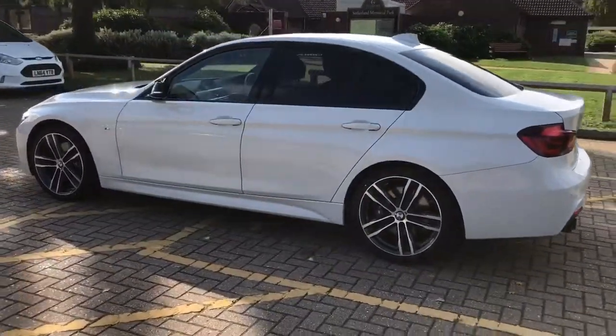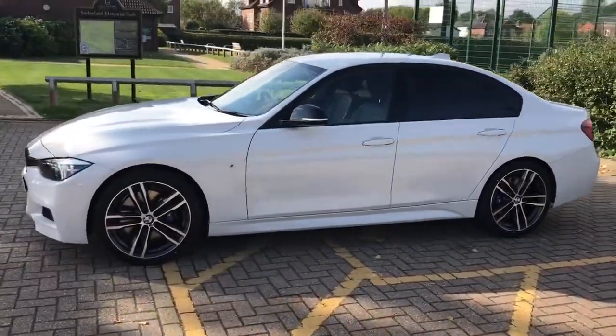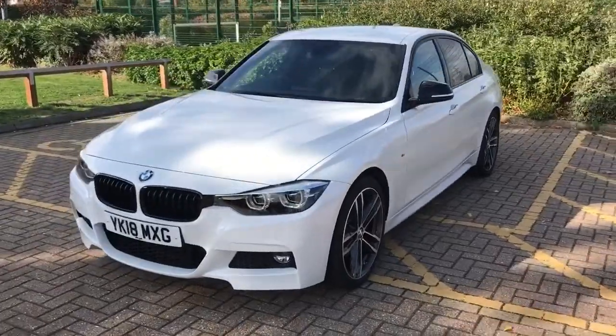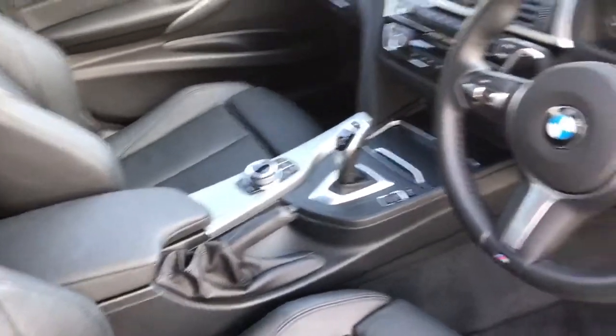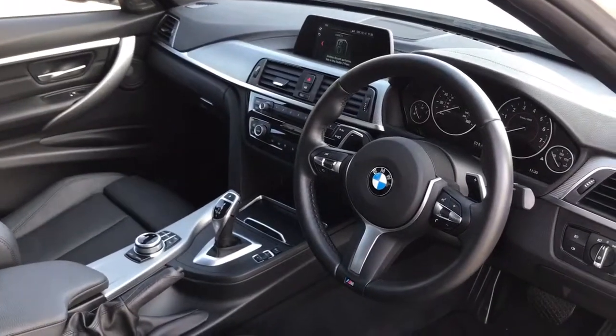Okay, so we're just going to work our way back round to the front of the car now, and then we'll hop in and run through some controls on the inside. But now that we've done a full circle of it, you can see it's in lovely condition the whole way round. Briefly before climbing in, I think it's well worth seeing the interior from this exterior point of view. You get full leather seats. There's plenty to run through on the dashboard, so let's hop in and we'll do that right now.